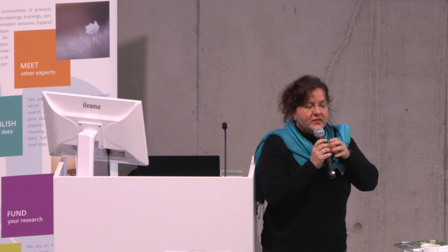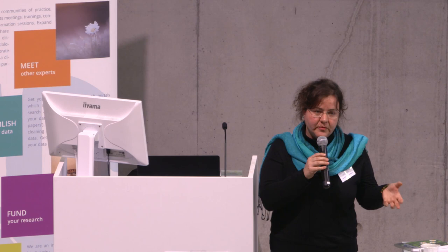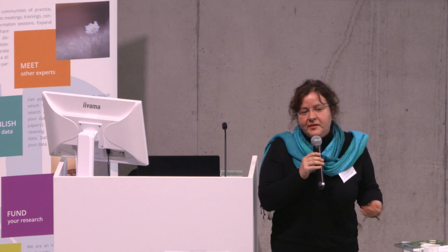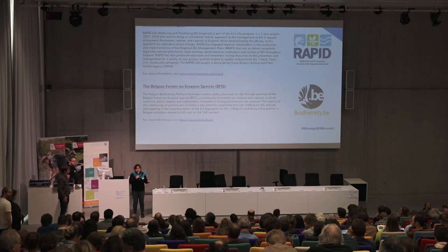I think it's because of the structure, so the people started conducting practical management actions, because we have so many species in the area, so we started this way. But now we are considering prevention more, considering that it's the best way to mitigate the problem. So I think it's also a temporal trend. I'm pretty sure that there will be a change.